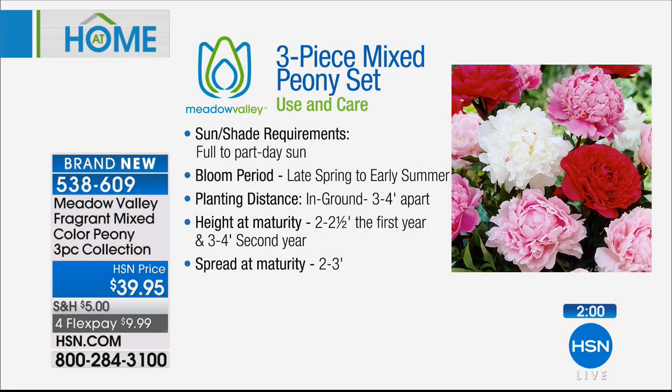All right, so we have a use and care on this, and as Michael said, these can take full to part day sun. So again, they're pretty hardy. These will bloom late spring to early summer. That's when they start. And then Michael said you can expect the blooms to last for weeks. We show you the planting distance, we show you how big they're going to get, and we show you how they're going to spread over time.